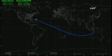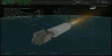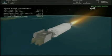Looking at a live track of the Atlas Centaur GOES-R rocket as they transit across the Atlantic Ocean. The Centaur is powering the GOES-R satellite, controlling near nominal MR. This flight will continue on for more than 3 hours as the Centaur engine will have a total of 3 burns before spacecraft separation later tonight.